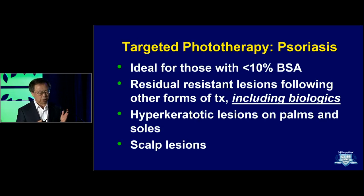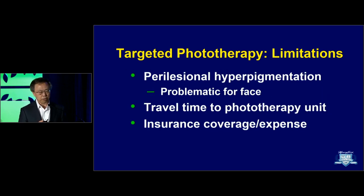So targeted phototherapy is ideal for localized lesions, lesions resistant to other forms of treatment, hyperkeratotic lesions on the palms and soles, as well as scalp lesions. Limitations include perilesional hyperpigmentation, travel time to the phototherapy unit, as well as insurance coverage and expense. This is true for all forms of phototherapy.